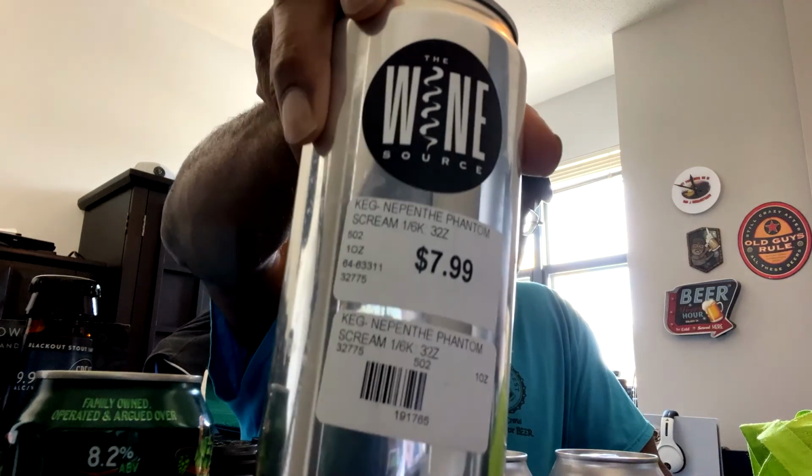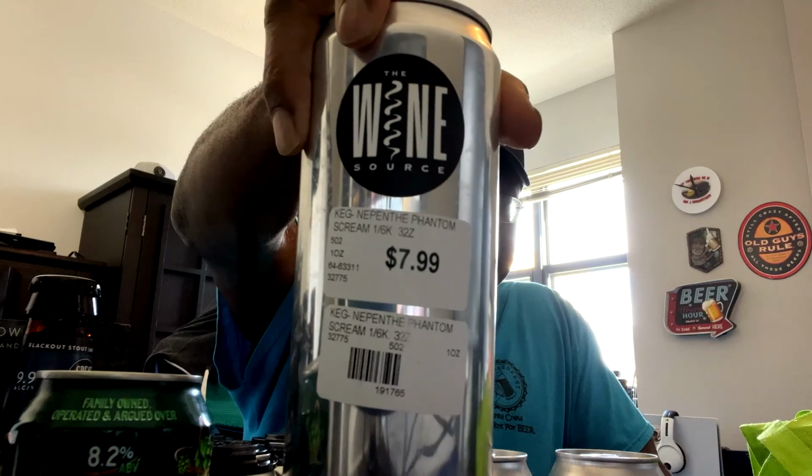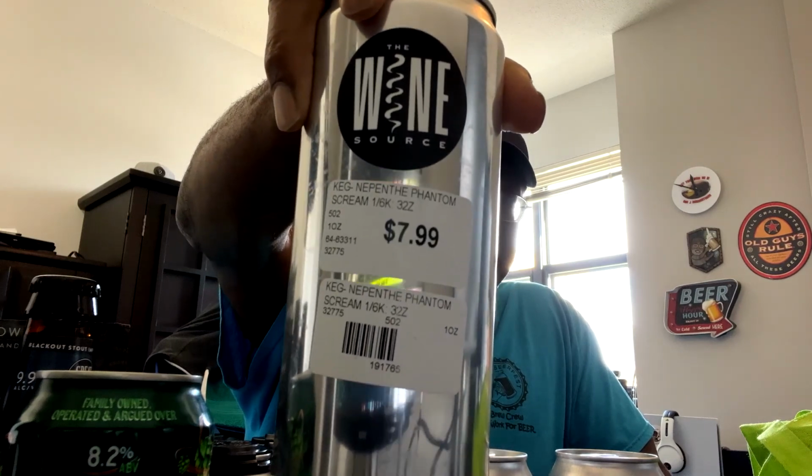It is the Phantom Scream from Nepenthe Brewing. So this is actually, I believe, if I remember correctly, might have been a double IPA. So you don't get the full label on this one here because it was done in the crowler, and that's one of the good things about Wine Source. They actually have, I think probably about 10 or 11 taps there, and they can fill off the keg so you can get it right there as well. And so I'm looking forward to getting into this, but I do know it's an IPA. I'm pretty sure it's a double IPA, but I will note that when I actually do the review.